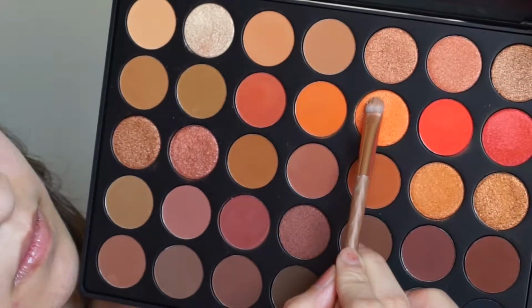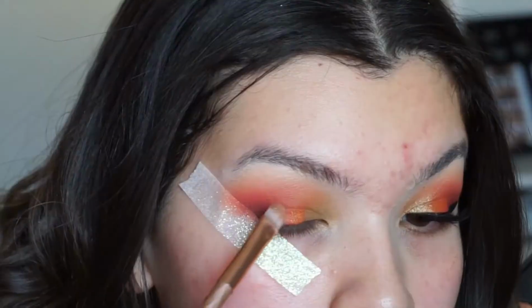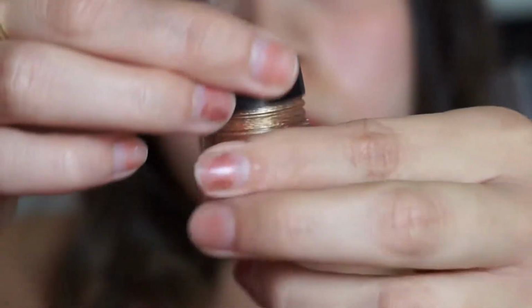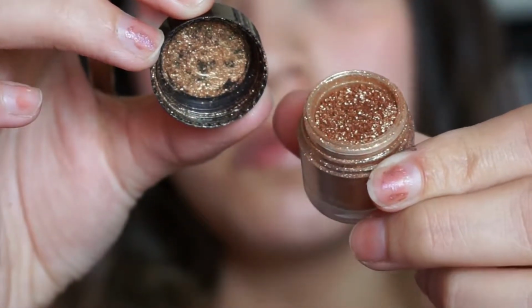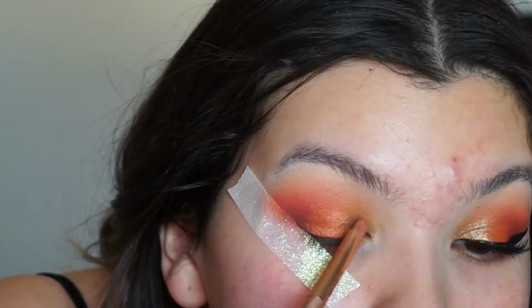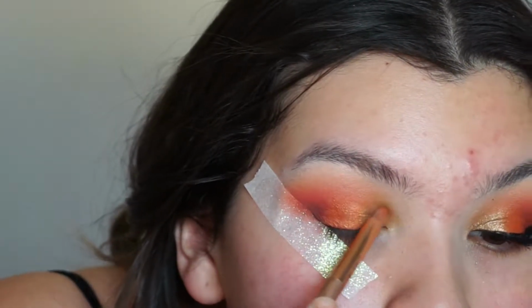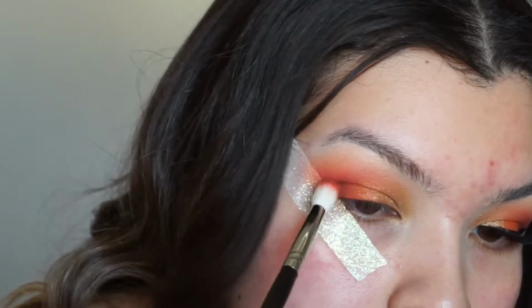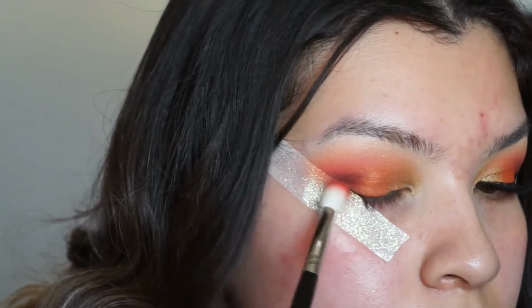And then to add some chrome sparkle to the eye, I took the shade Sauce from the 35O2 palette with a brush, and I just wet that and put that onto the whole lid area where the orange was put down. And then in the yellow part of the eye with the inner corner area, I took a gold pigment from L'Oreal, and I just put that all over that area and made a nice gold, yellow, orangey to red kind of transition on the eyes.